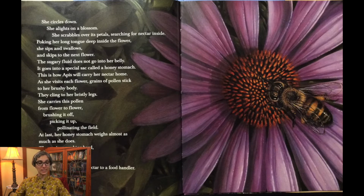The sugary fluid does not go into her belly. It goes into a special sac called a honey stomach. This is how Apis will carry her nectar home. As she visits each flower, grains of pollen stick to her brushy body. They cling to her bristly legs. She carries this pollen from flower to flower, brushing it off, picking it up, pollinating the field. At last, her honey stomach weighs almost as much as she does. Then, wings working hard, she flies back to the hive, where she gives up her nectar to a food handler. Now, will she rest? What do you think? She's worked really hard.